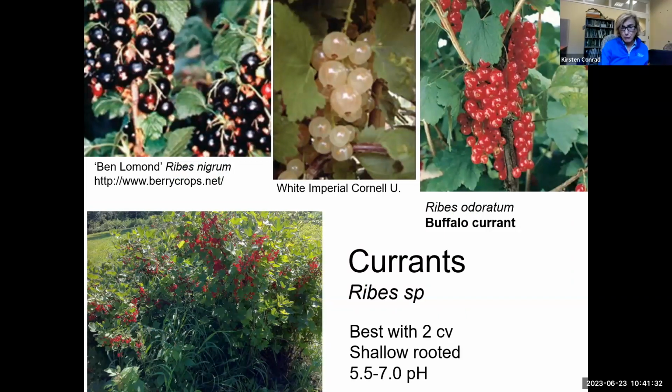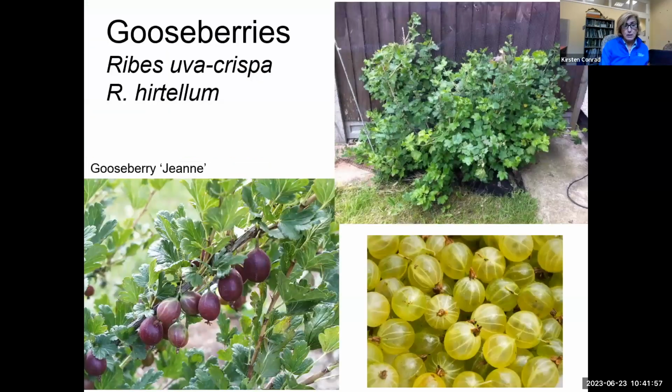Currants are a really great plant. Here's different kinds of currants. You've got black currants, white currants, red currants, and it's a small landscape plant that will tolerate a wide range of pH conditions, soil conditions. It's very shallow rooted, so it's not going to tolerate drought very well. It's going to be best to plant this with two different cultivars together. Gooseberries, something I grew up with. This is something that is going to be better suited for some of the colder areas, but it will grow here. And the fruit turns purple when it's ripe, so this is a beautiful one.